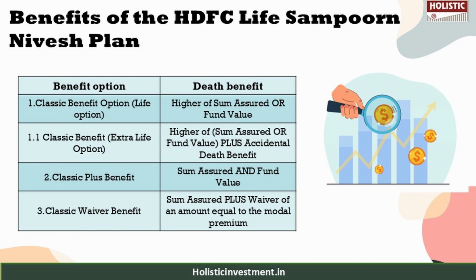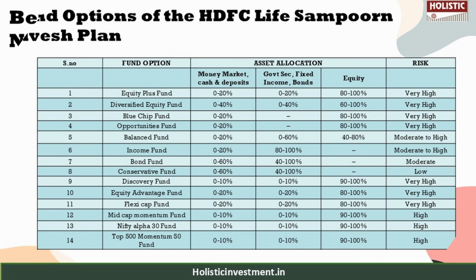So these are some benefits, and there are also various fund options like equity plus fund, diversified equity fund, blue chip fund, opportunities fund, balance fund, income fund, bond fund, conservative fund, discovery fund, equity advantage fund, flexi cap fund, mid cap momentum fund, nifty alpha 30 fund and top 500 momentum 50 fund.